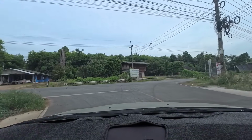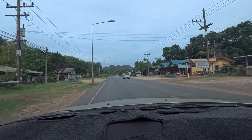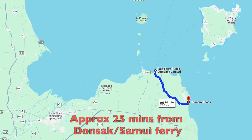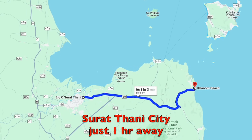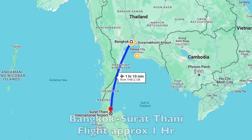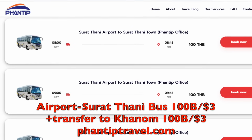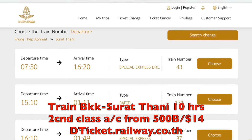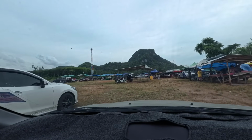Okay, Suratani, 70 kilometers, Nakhon Si Thammarat, 110. I should probably put up a map to show you exactly where we're going, and I'll do that now. Just off the road here, just noticed a real local market. Let's go have a quick look.